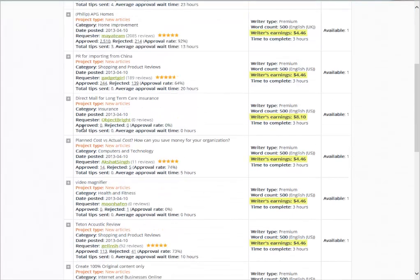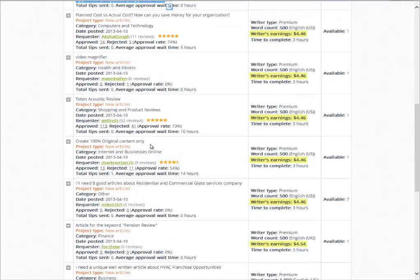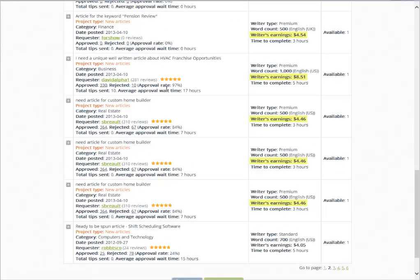You can see here, this one's 000. That's a brand new person. You can see again someone else here, high rate. You can see again, this person here sends tips. So write something really good for this person, they're likely to pay you a little bit extra money as well. And it tells you how long it takes roughly for them to approve. So this person, within 17 hours, is likely to approve your article.